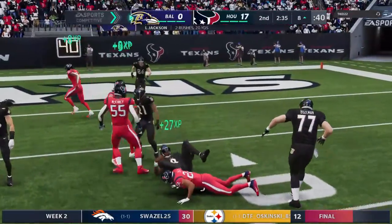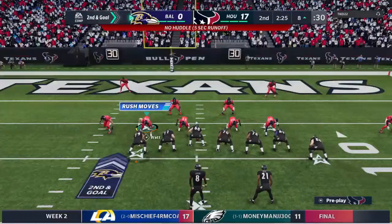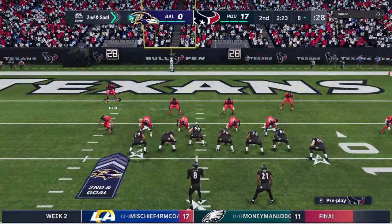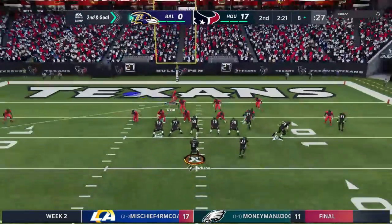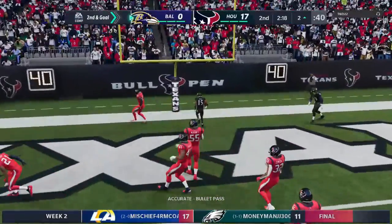Looking to find a lane, but he can't. Reined in at the line of scrimmage. No gain there as he kept it himself at 2nd down. Nothing on first down, so the ball remains at the 8-yard line. 2nd and goal, and that'll be caught.